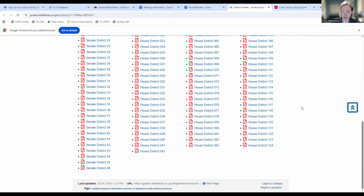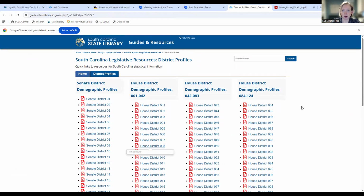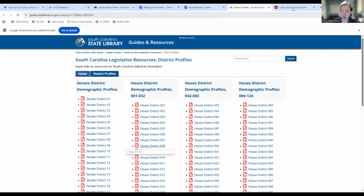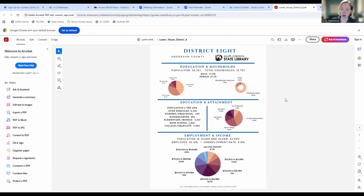mostly used by our legislative folks, but they are not just for those folks. We set them up so that our representatives and our senators could look at their district at a quick glance, and you can do that too as a patron and a citizen. So if you wanted to see, for instance, District 8, this is Anderson County in the House of Representatives, you can look at that and see what kind of demographics are there. And we update those when the census is updated.